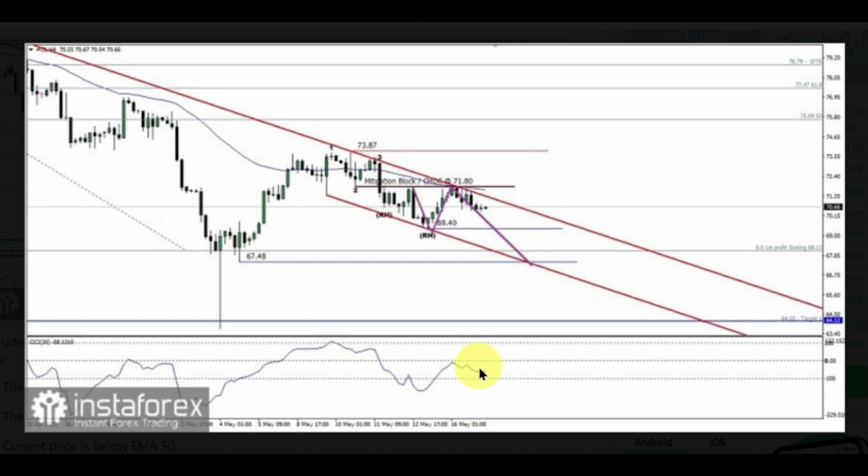Based on these facts, in the nearest future, as long as CL does not correct upward and exceed the level of 73.87, this commodity asset will try to fall below the level of 69.50, and if it's successfully broken, then it will try to continue its decline to the level of 67.48.